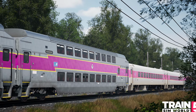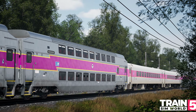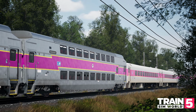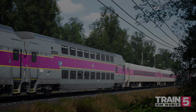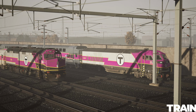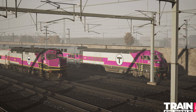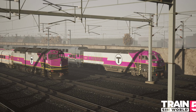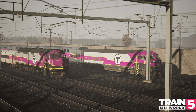All of this is packaged up in a refreshed livery that was voted for by the public, still displaying the bright purple colours of its commuter rail brand. Players will also be able to take up the familiar helm of the F40PH-3C, first seen in the Northeast Corridor Boston Providence route. These iconic locomotives, seen in other F40PH variants across the United States, still work a large proportion of services out of both North and South stations in Boston, including the Framingham Worcester line.